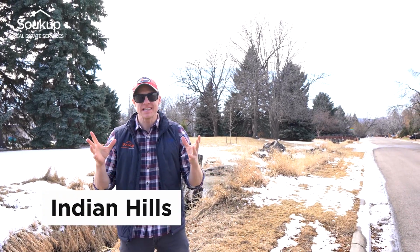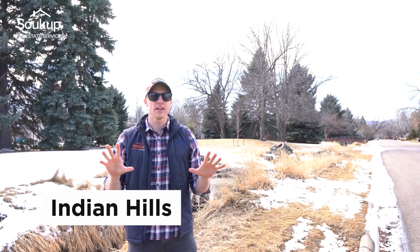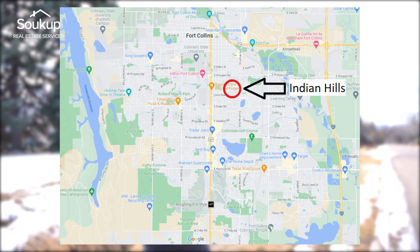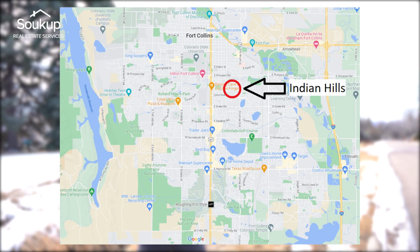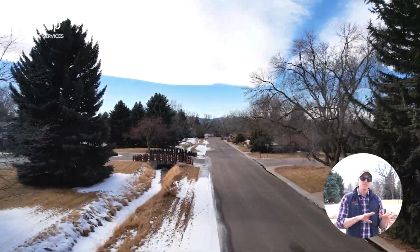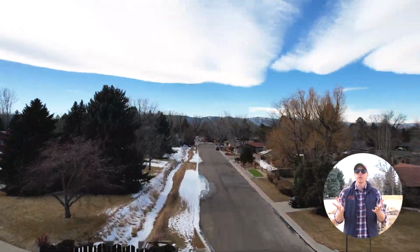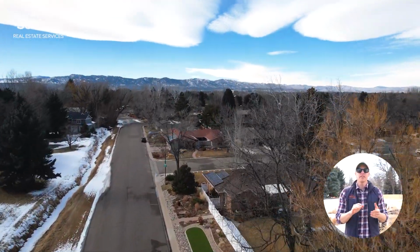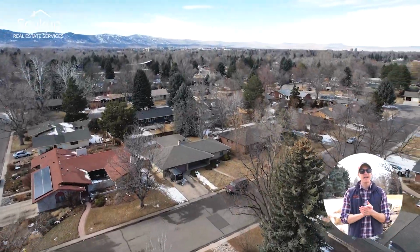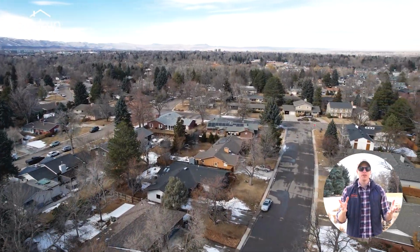Indian Hills, one of the top neighborhoods in Fort Collins. While this neighborhood does not necessarily have an HOA, all of the houses are very well maintained, green spaces are very well taken care of, and the pride of ownership is clear. Ranch style homes, some split level, a little bit of 2-story here and there, but these houses can range anywhere really from 1,500 to 3,500 square feet on the large side, and you're really not going to find anything less than about $750,000. An extremely desirable neighborhood.